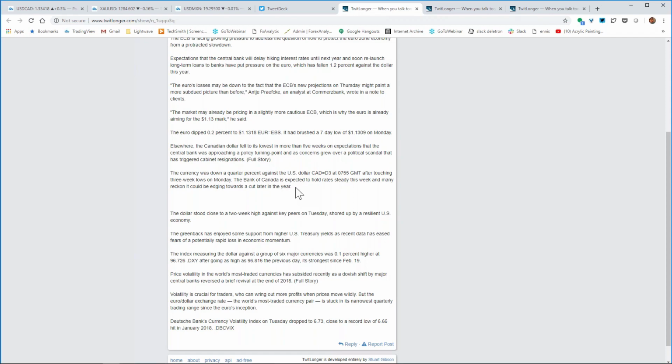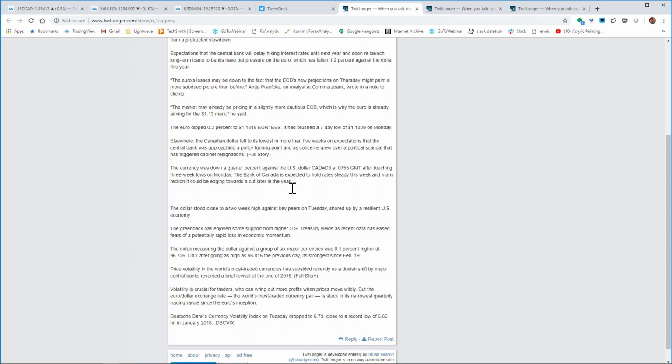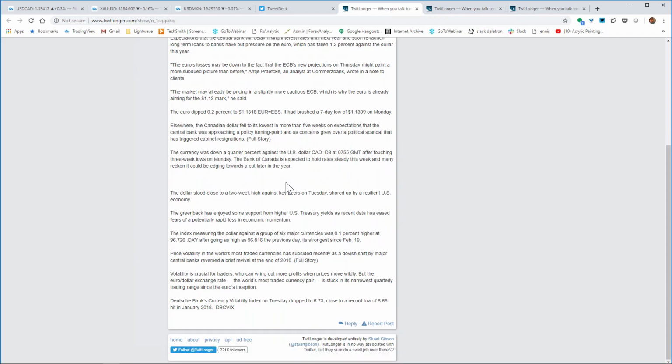Currency was down a quarter point against the U.S. dollar after touching three-week lows on Monday. The Bank of Canada is expected to hold steady on rates this week, and many reckon it could be edging towards a cut later in the year.